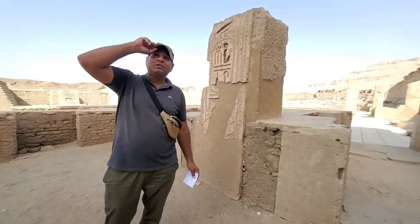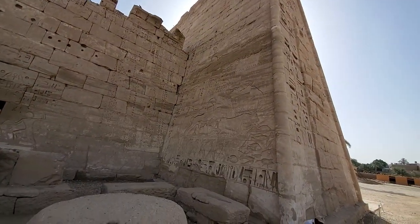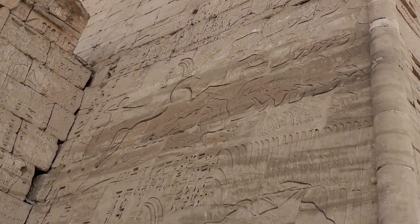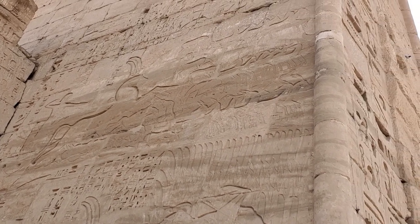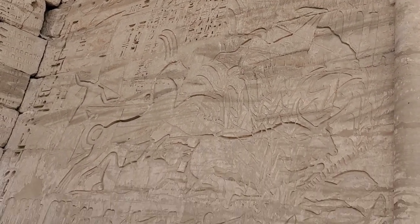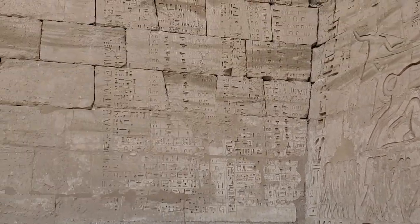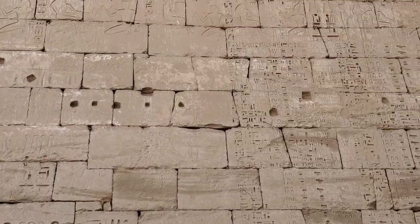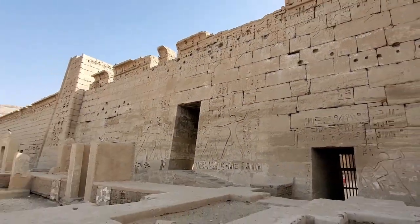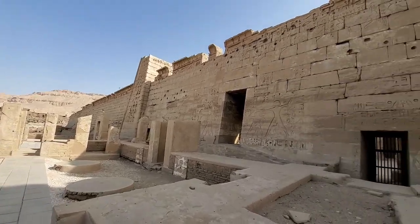A very beautiful scenery behind you of the king while hunting. So you're seeing him in his chariot hunting all the animals. Are you also fishing? So you're seeing some fish down there. So he's carrying out some sport. Still hitting the enemies. He's pulling them by their hair and hitting them with the other hand.